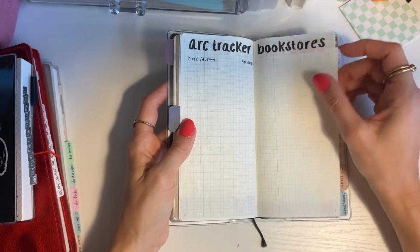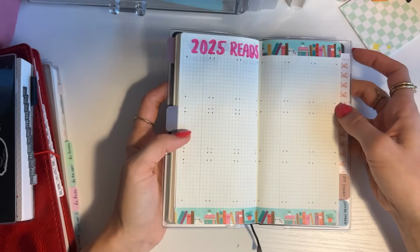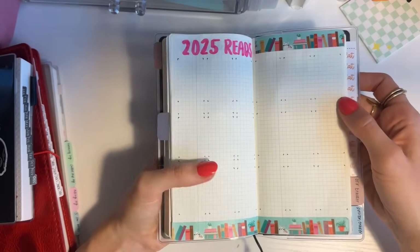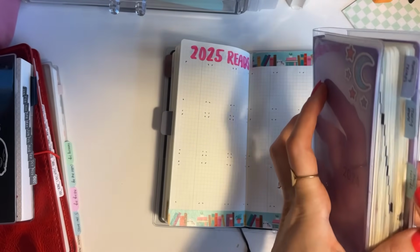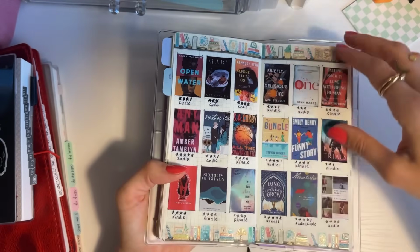I haven't really figured out exactly what I'm going to say on this page, but I wanted somewhere to capture that. And you get into 2025 reads, which is what I feel like everybody knows me for. This is my format. This is where I put the pictures and do the star rating and the format in which I read the book. So this is 2024. This just works so well for me.